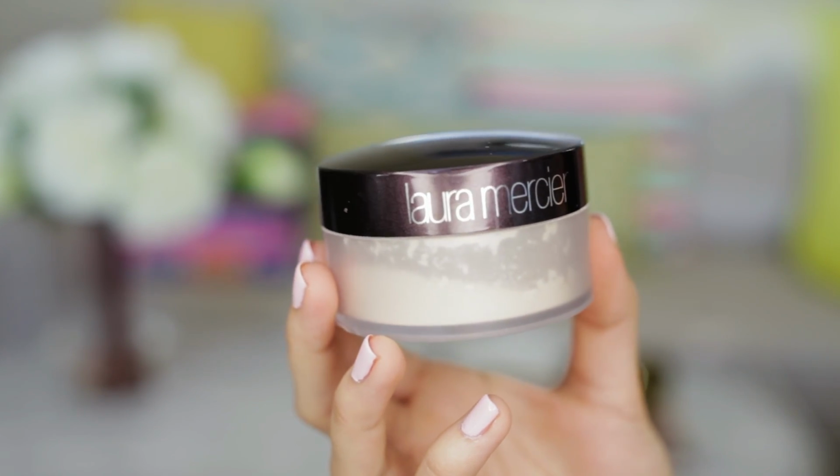Now, to set all of my face makeup, I like using the Laura Mercier translucent powder. So this has no color to it. It's essentially a clear powder, and it just helps with shine and helps everything stay in place. So powder is in the puff now, and I can just come in and press it in like that.